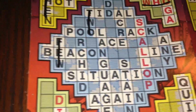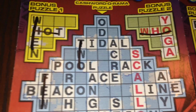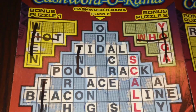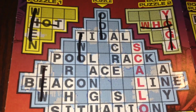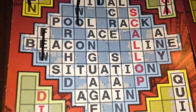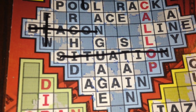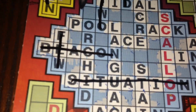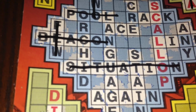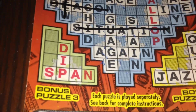And then the next thing we needed is an O. And I don't believe we have the O. So that's gonna knock off anything with an O. So that puzzle's out. This puzzle's out. Then that word is out. That word is out. This one is out. And sometimes it does get a little crazy once you start crossing everything out. But it looks like that's everything with an O.